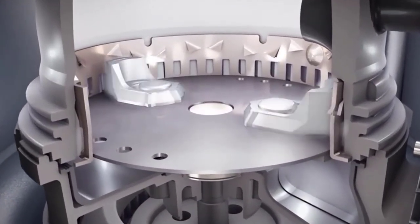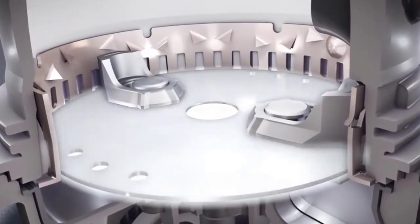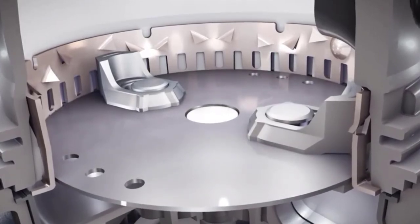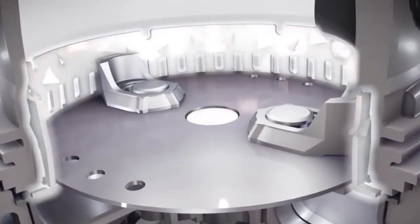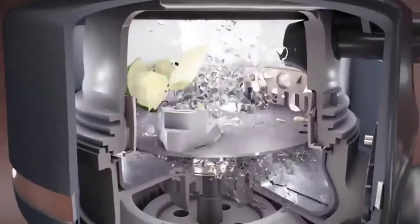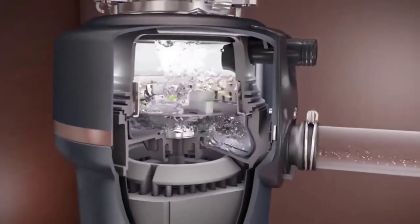The InSinkErator's lid reduces noise, as does its insulated body, and the sound seal technology makes this garbage disposal much quieter than standard disposals. With its 2 grinding stages, which makes stuffed food a cinch to dispose of, this model is also a good choice for those who have limited cabinet space. Considering its performance, low price, and outstanding warranty, this is a great buy.